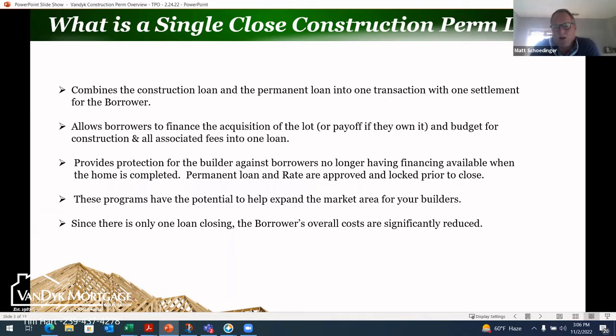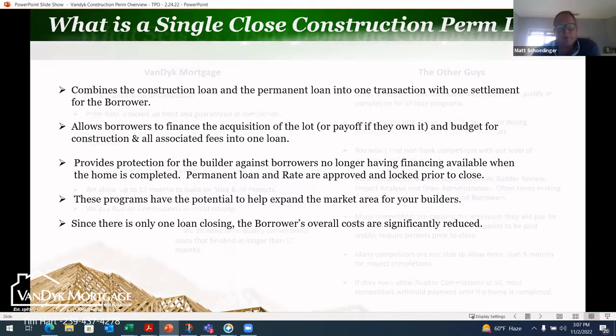And again, because there's only one closing, you don't have that second set of title company charges, processing charges, underwriting charges, title attorney's fees, and all that fun stuff. So it's really a great program on those aspects.